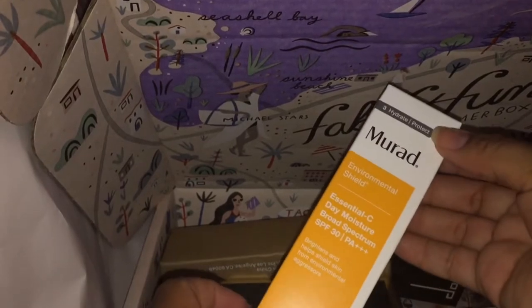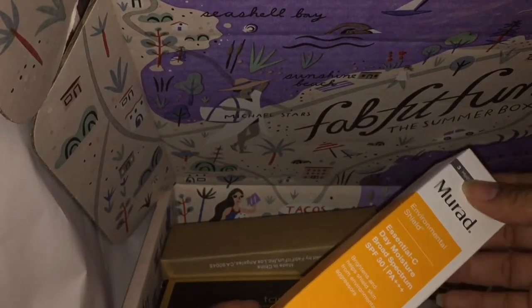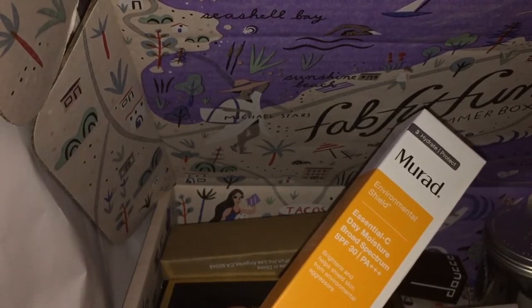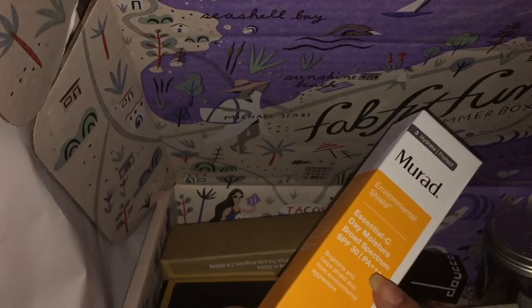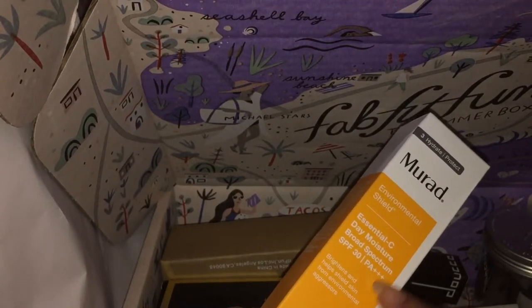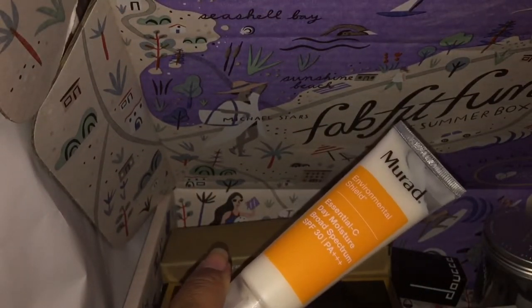This is Murad. This is the Essential Day Moisture. This is SPF 30. So the other one was 50 and it's mineral, but this one brightens and helps shield from environmental aggressors. So let's see how this looks. So excited about that.